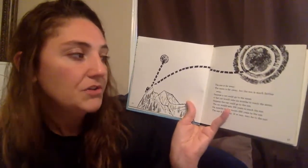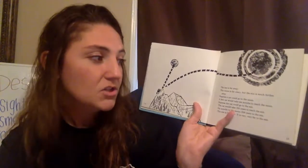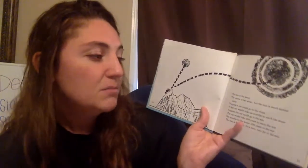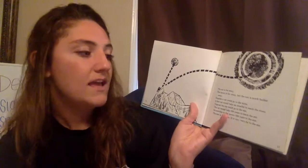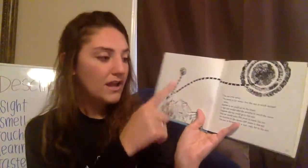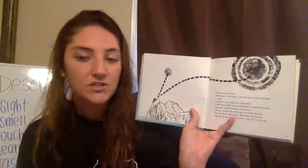Suppose a car could go to the moon. A fast car would take 6 months to reach the moon. That's half a year. Oh my goodness. Suppose a car could go to the sun. The car would take 200 years to reach the sun. 6 months to the moon and 200 years to reach the sun.